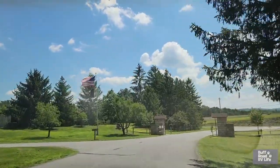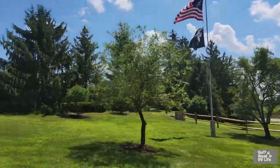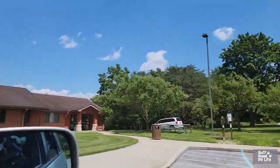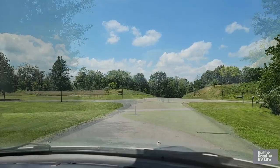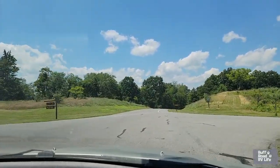And there is an interpretive center. That's where we checked in, but we didn't have to. They said, if you know your site, just go ahead to your site. Picnic area is to the right. Yep. So we're gonna go to the right.